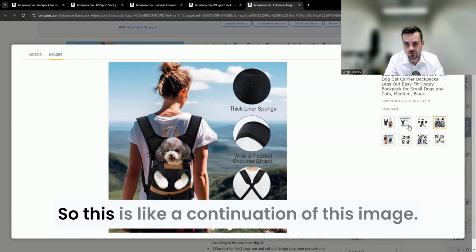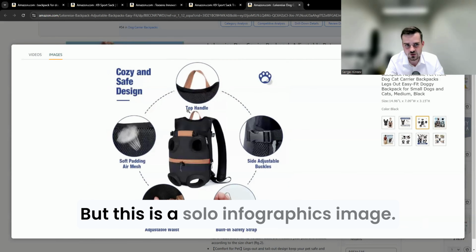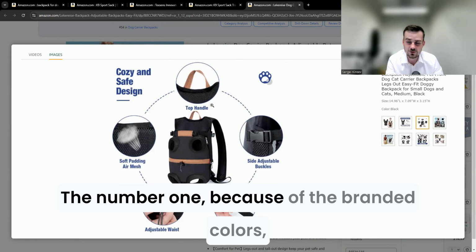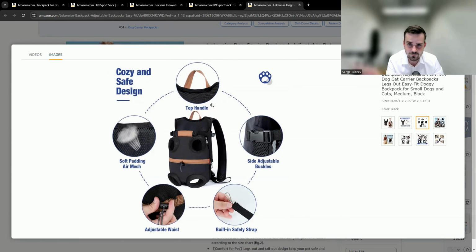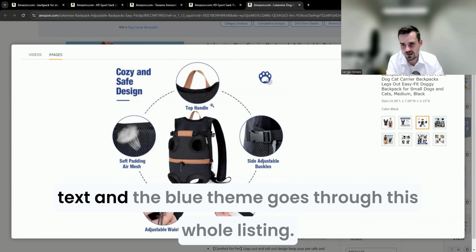This one, right? So this is like a continuation of this image, but this is a solo infographics image, and I like this image actually better than the previous Chinese competitor, the number 1, because of the branded colors. You can see the font is picked specifically. There is a paw at the right angle over here, and also there is a little bit of the blue text, and the blue theme goes through this whole listing.